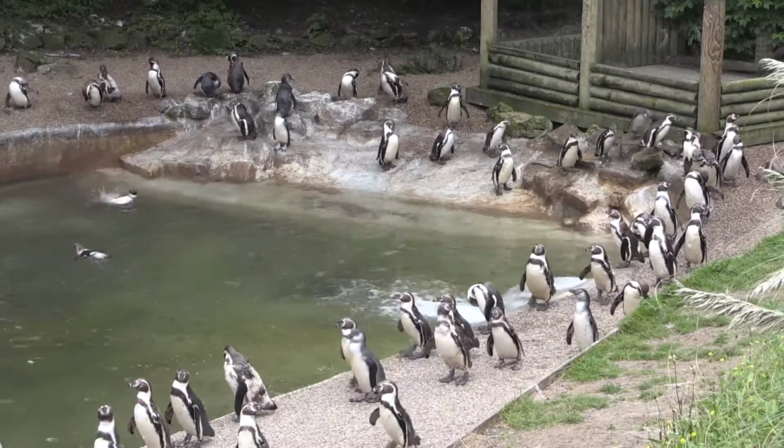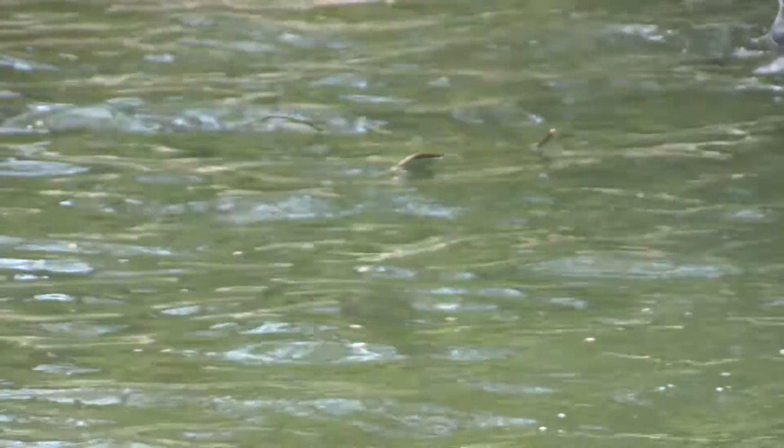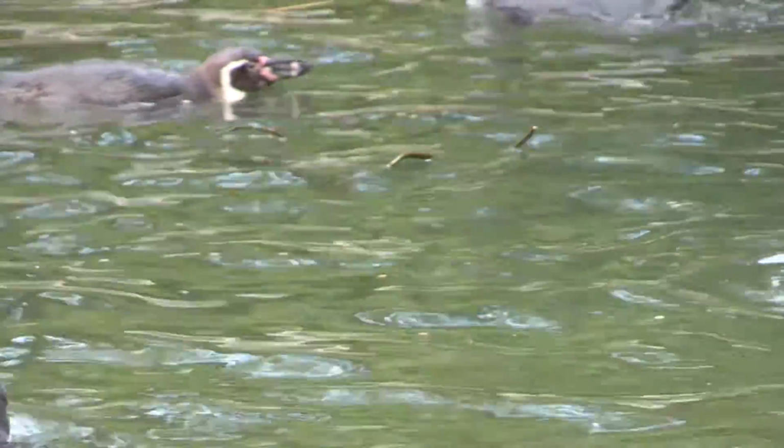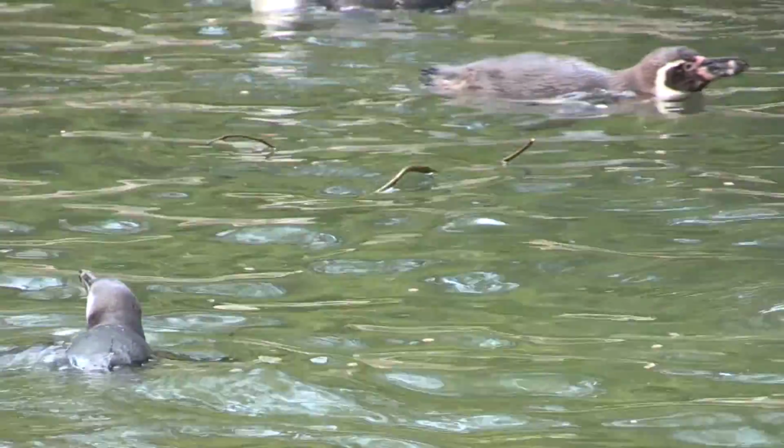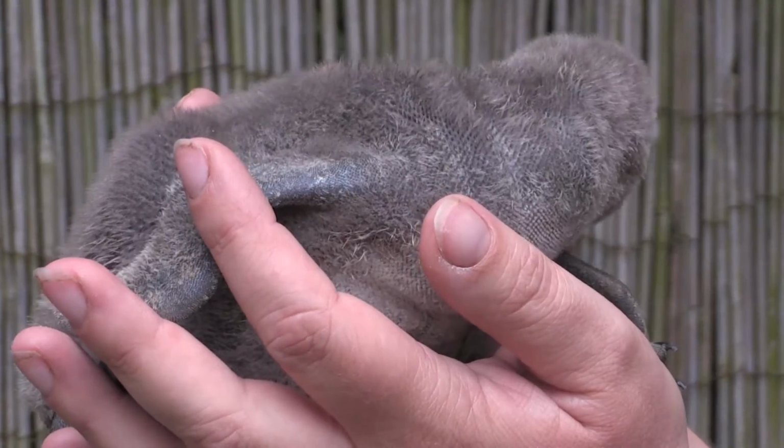There's 17 different types of penguin that you can get, and they're definitely up there amongst the endangered species. So it's really important to help with their conservation work, and by breeding them here at Dudley Zoo, it means that we're able to really help with their numbers, and it's a really good success. The baby penguins are certainly popular at Dudley Zoo, but they may not be here for long.